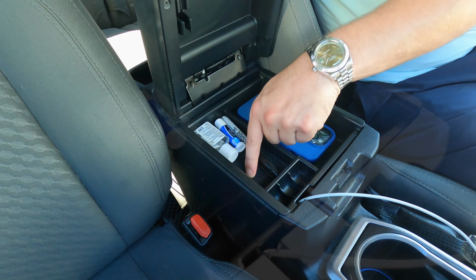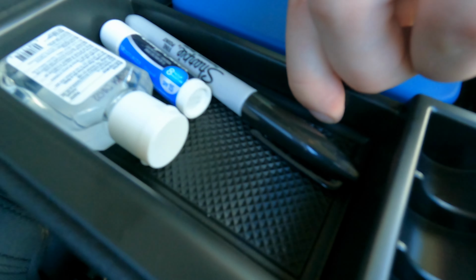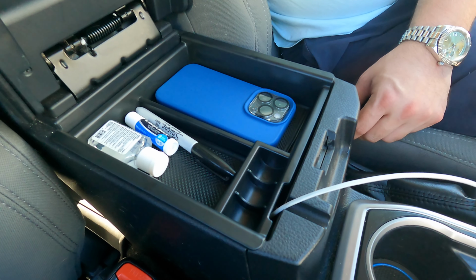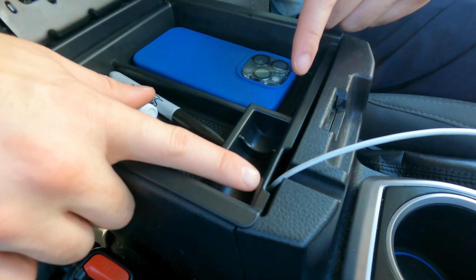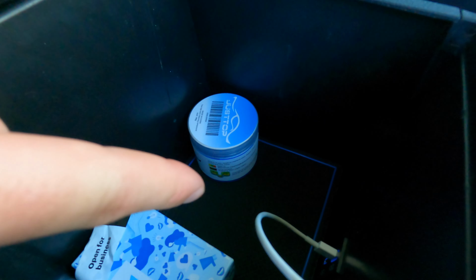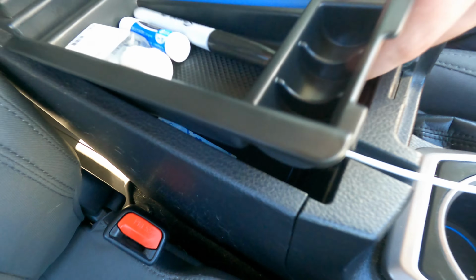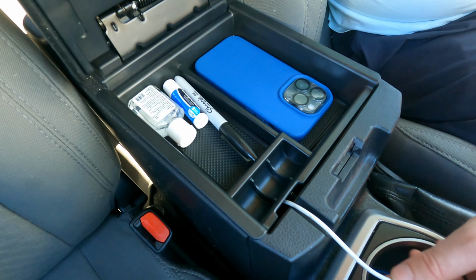It has these non-slip pads in here. Nothing's gonna move around. When you're taking turns, nothing's gonna move. But what's really cool about this thing is it's got this little slit right here. What's that little slit? So we got this charging cable that's built in here. Why do they put it in there? I don't know why. But don't worry about that, because we got that slit right there and we can just close this up and you're ready to go.